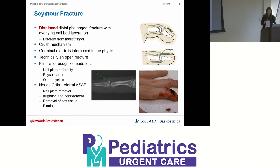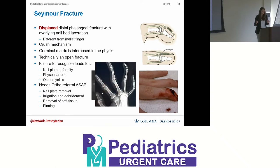So this one, I think you guys have obviously heard about the Seymour fracture. This is a displaced distal phalangeal fracture with an overlying nail bed laceration. It's different from a mallet finger, which is pictured here. Mallet fingers are okay. You can splint those, no problem. What you're looking for here is that the physis and the metaphysis are completely heading in different directions, and you have a nail bed laceration. Usually a crush injury of some kind. And this is technically an open fracture.